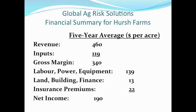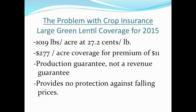So net income over the last 5 years has been $190. This sort of tells you what you need to protect as far as how much of that gross margin, where you're at, and how much coverage you want to buy. Now the problem with crop insurance, and crop insurance is in many ways a very good program, but just inherently in how crop insurance works, there's some problems with it.